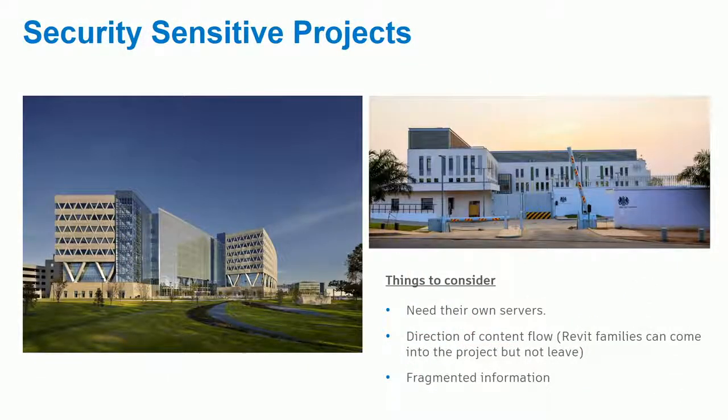Security-sensitive projects. There are two projects here. One is the National Geospatial Intelligence Agency on the left-hand side, a US federal agency. The other is the British High Commission in Abuja, Nigeria, both Callison Article projects. Both security-sensitive, both with different security requirements.